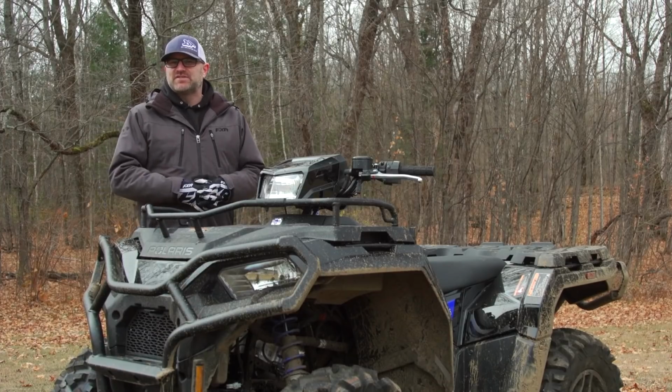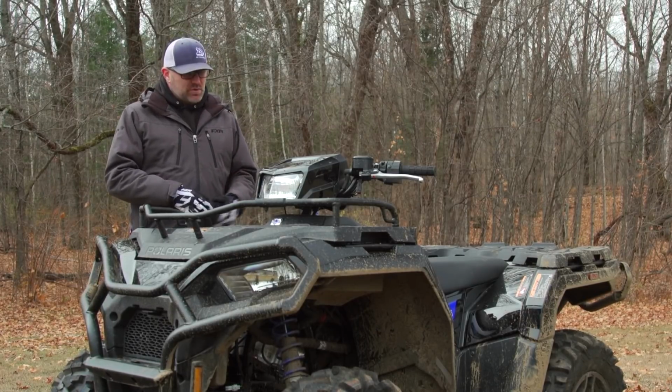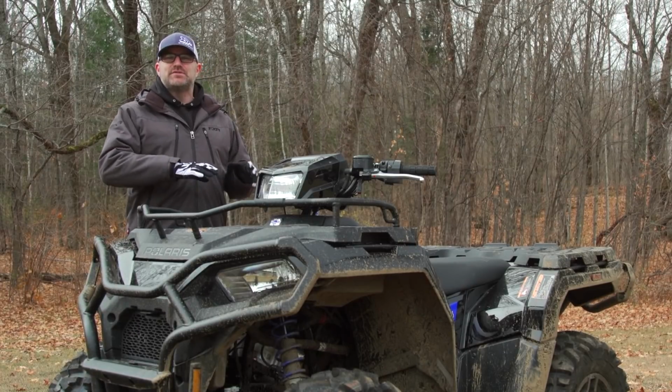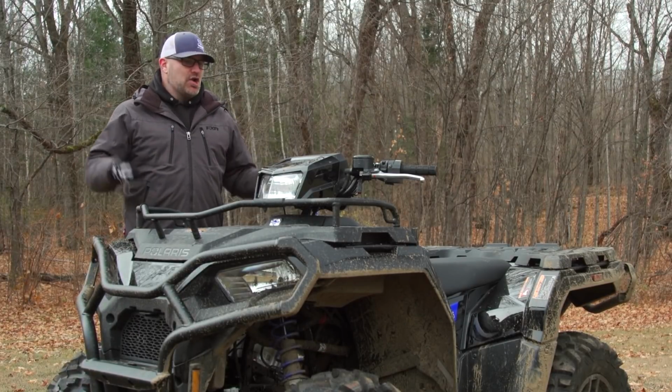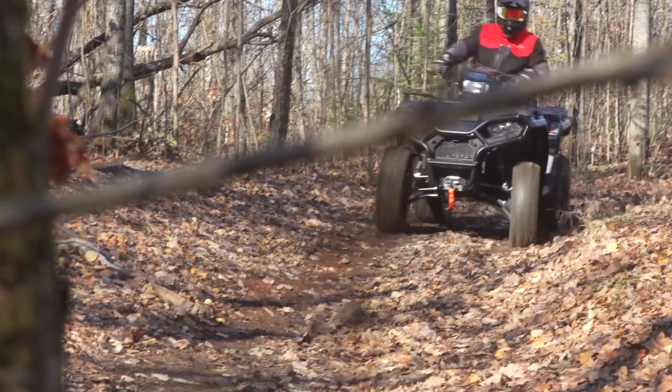The rest of the specs are pretty much identical, but the price difference between the two is only $600, which makes the Trail Edition with an MSRP of only $89.99 an absolutely outstanding value and a no-brainer upgrade over the Premium. Let me explain why.